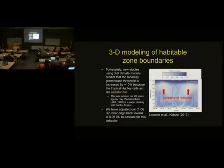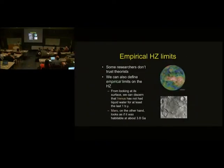So anyway, what Leconte et al. did is they showed that if you take that 3D effect into account, then the habitable zone, the inner edge, moves right back to 0.95 AU, where Hart had it and where we had it for a long time. There are also people who don't believe theoreticians, and so they don't believe any of these calculations because it's hard to do things like clouds. We neglect clouds, or we actually paint them on the surface in our model.